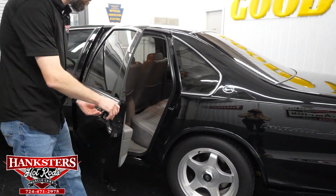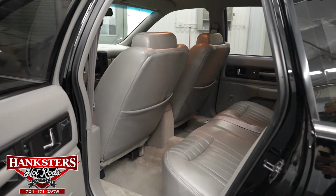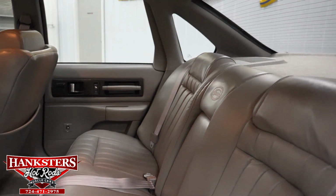I'm going to open up this door as well. Get a look at the back seat. Also in very nice shape.